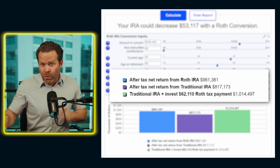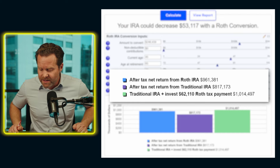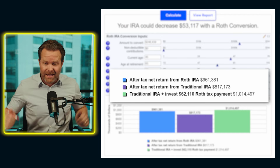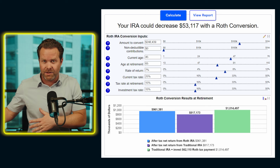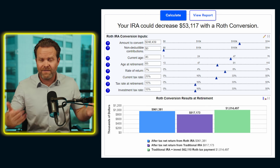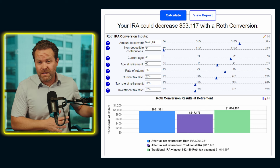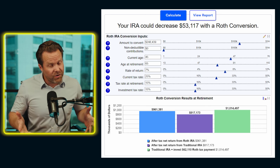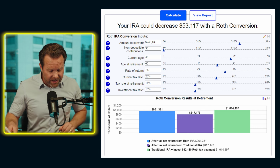Now, when you're deciding whether to convert or not, you've got to know, okay, I've got to pay the IRS $62,000. I've got to send that into the government. But if I stayed as a traditional, I could have invested that $62,000. We're not assuming that $62,000 goes away. There's a cost to that $62,000. So when I convert, I'm having to take $62,000 off the table if I go Roth. But if I stay traditional, I get to keep that $62,000 and invest it. And that investment is going to grow over time.